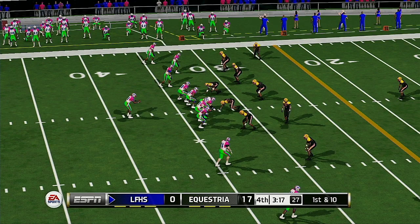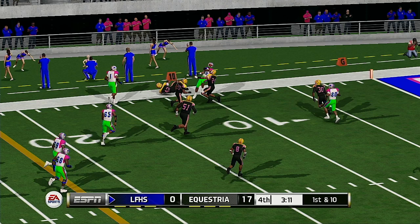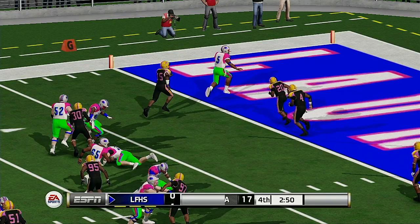They come out in an empty backfield. Pulls down the catch, and he's got room here. The stop, the 9-yard line. That makes it first and goal. First down, and they've got their eyes on that goal line. Tries to buy some time. It's on a move. Touchdown.